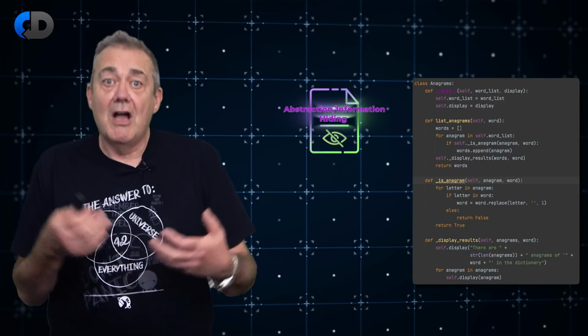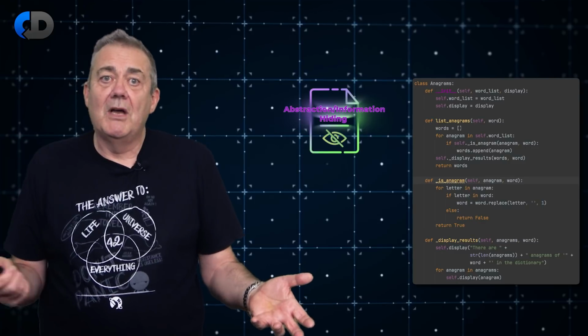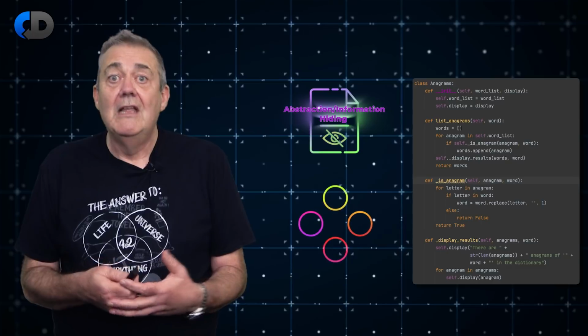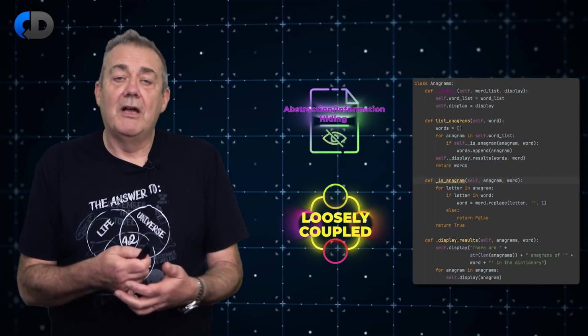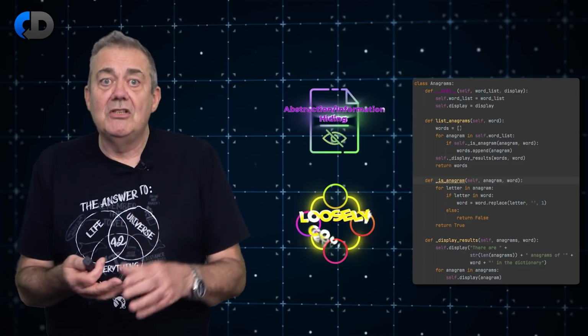The anagram solver only cares about lists of words now, not files on a special place on my disk, and it's no longer directly coupled to the console either. I could pass any function that takes a string now, and it will be supplied with anagrams. So we have improved abstraction and reduced coupling in the same step. This is not just better tested code now. This is better designed code. As a result of these changes, this code is dramatically more flexible than before.